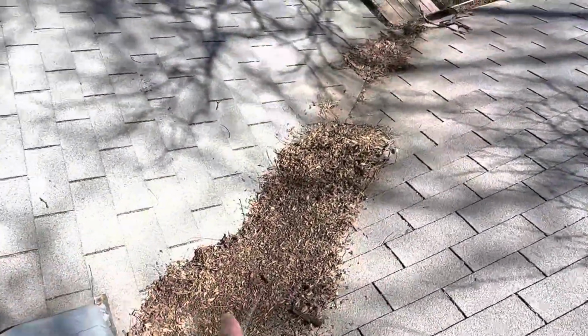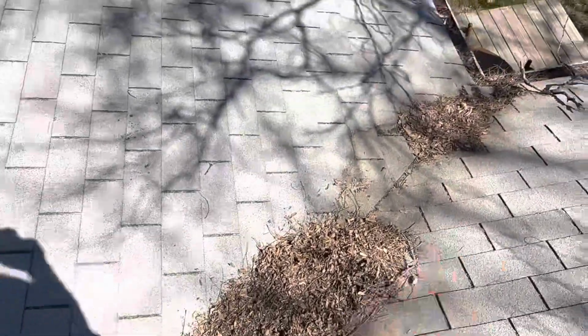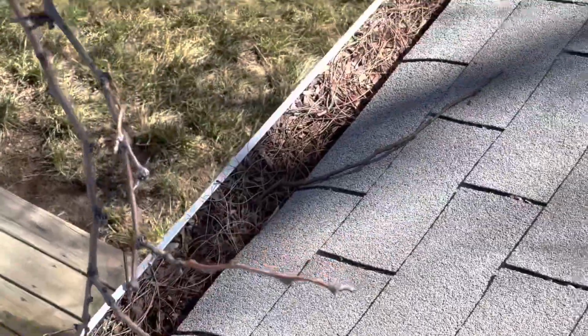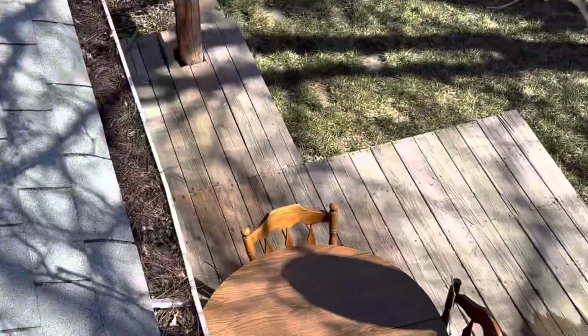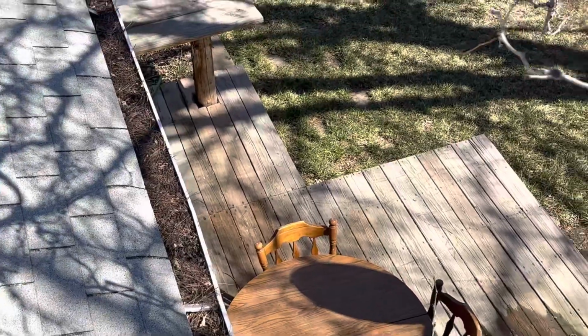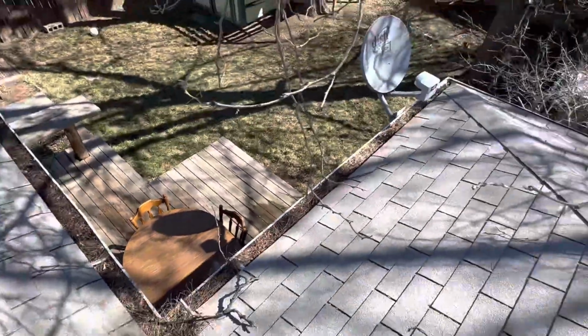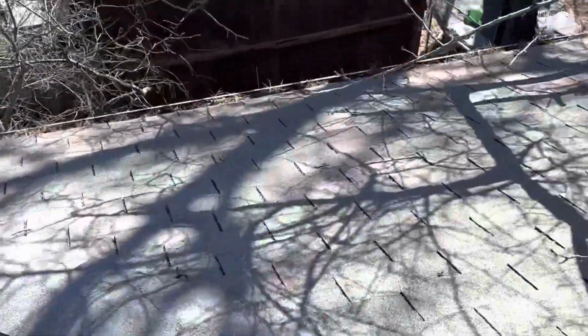Another thing, which is just more maintenance, is you can see all this debris in this valley. You don't want that sitting there. You'd like to have that cleaned out. And also, you can look at your gutters are absolutely full of debris and pine needles and mud and whatnot. A good solution for that is gutter guards, then you don't have to keep cleaning them. But you do want to get that taken care of sooner rather than later.